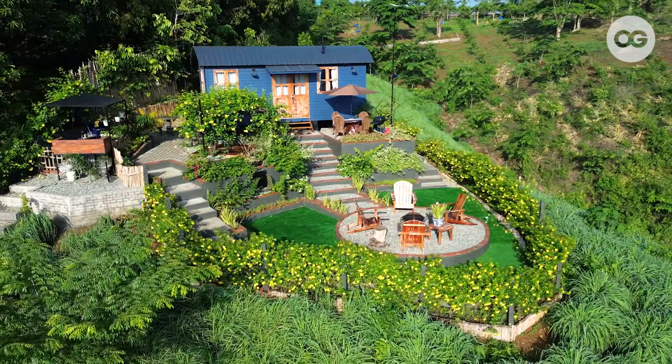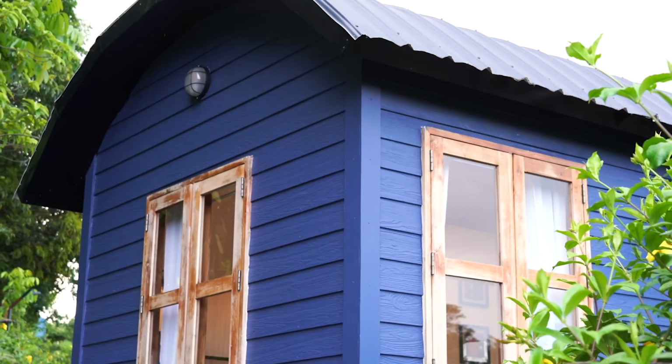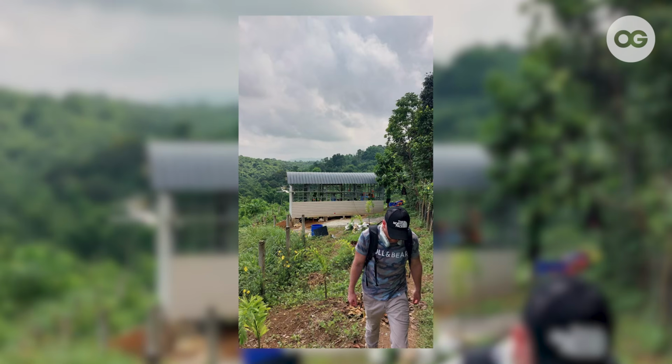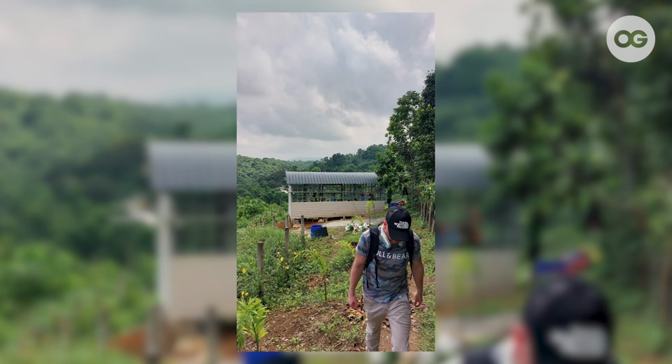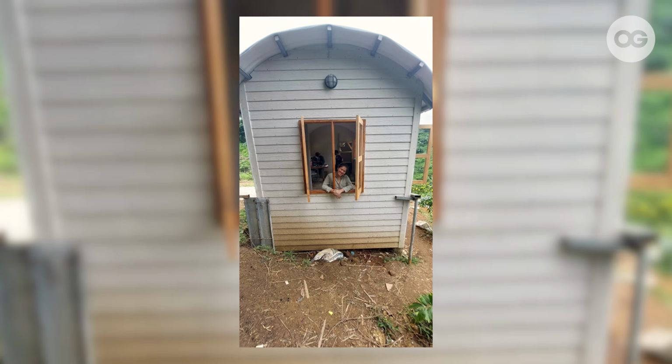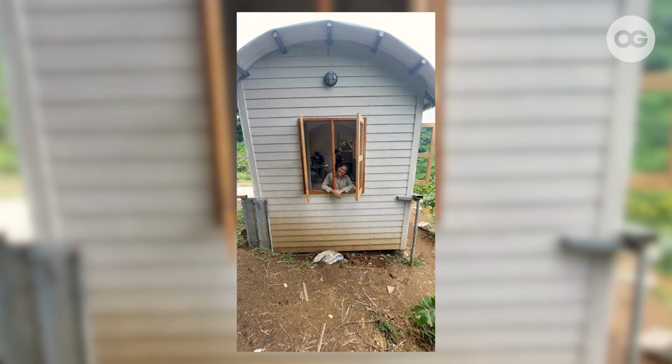The learning experience from any build, or from this build in particular, would be that it's going to probably cost a lot more than you thought, and it's going to take a lot more time. So really be patient, have a great team, and see it through. Because at the end, when you're standing looking at your property, what was once a sketch on paper has come to fruition.